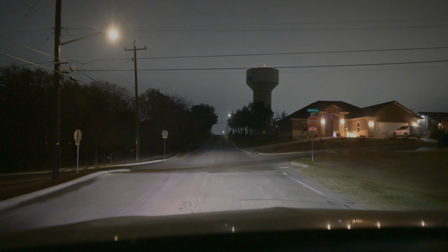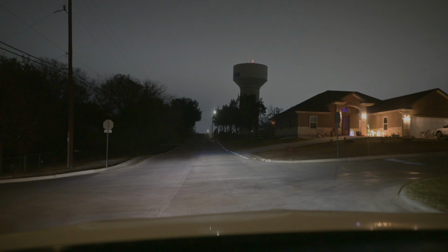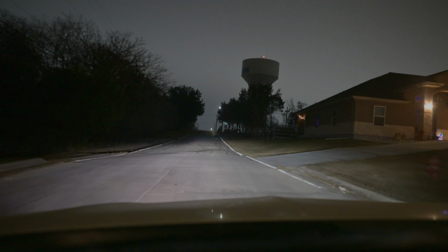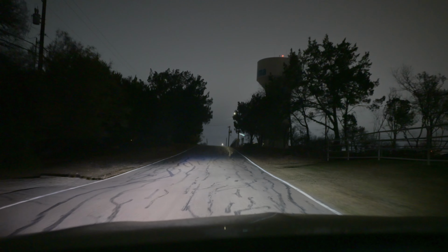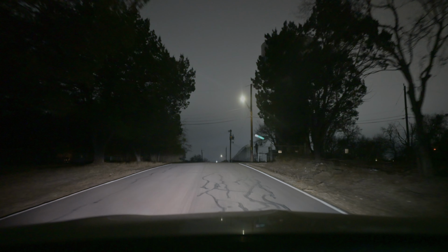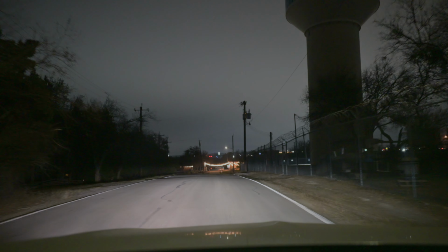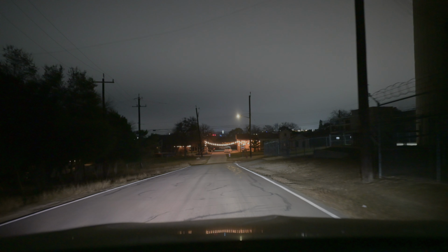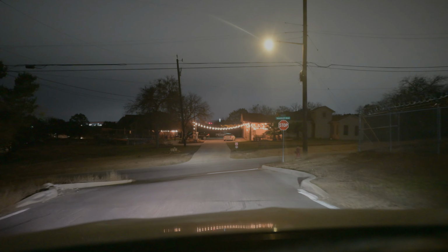They still have their Christmas lights up. Wow. I'm going to go all the way to the end. So what I'm testing is to see if it's in dark areas, if there's enough light. It's looking pretty good. Wow, look what this guy did. I love the lights that he put around his house. I see more and more people do that.